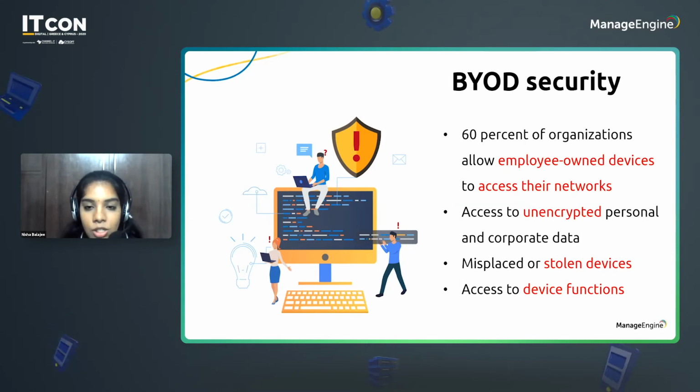There may be cases where there is access to unauthorized personal or corporate data. Now, in case one such BYOD device is misplaced or stolen, you have a very good chance that your corporate data in that device may be compromised. So you need to take measures to ensure that the data gets wiped out in case it is missing from your radar.